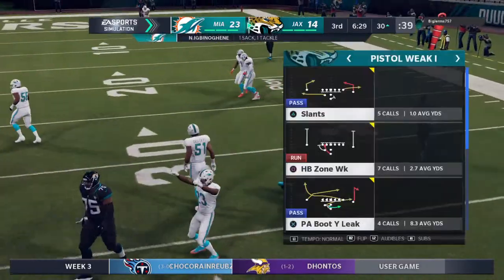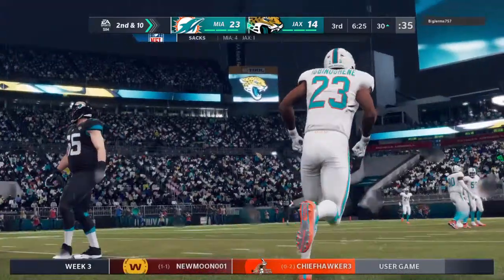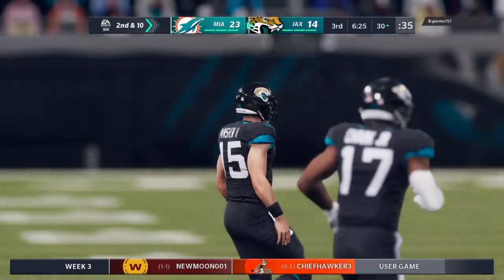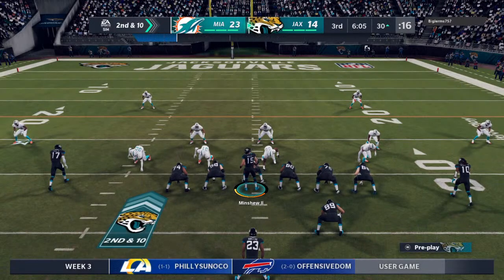He's taken down. Well, they go play fake. The problem is nobody was faked out. And when no one's faked out, what's the end result? Quarterback gets hit. At the 30-yard line.